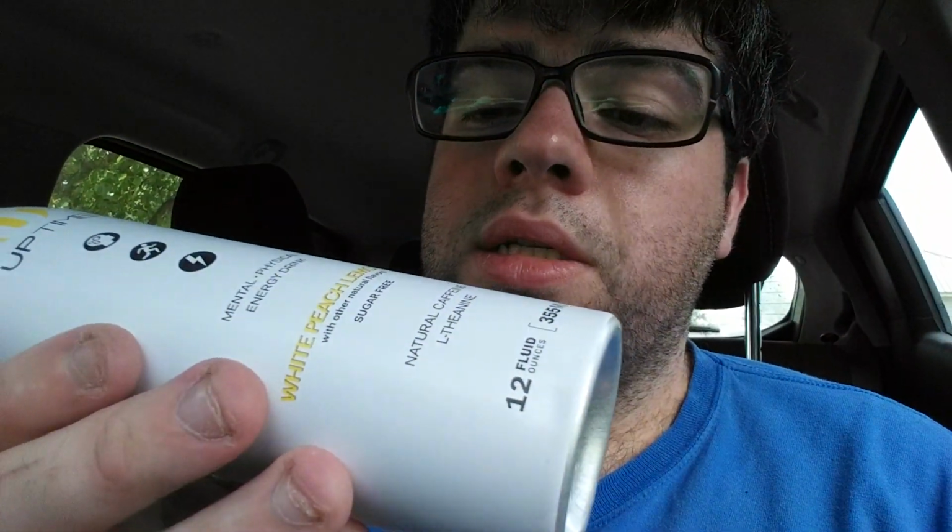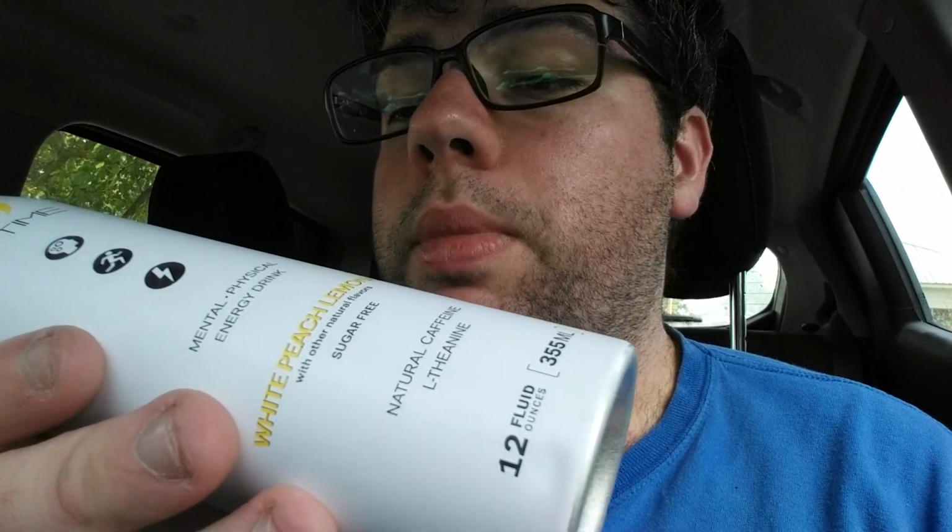UpTime. Mental physical energy drink. White peach lemonade with other natural flavors. Sugar-free, natural caffeine, L-theanine. 12 fluid ounces, 355 milliliters. It shows a brain and a guy running in a lightning bolt. Awaken the senses with a refreshing and sparkling blend of white peach, lemonade, and other natural flavors. Our exclusive blend of ingredients will help you perform at your best. UpTime. How energy should feel. It has a SKU, some other code, and some recycling stuff. Non-GMO, gluten-free. Try UpTime tablets.